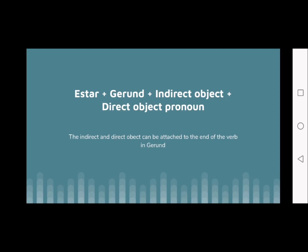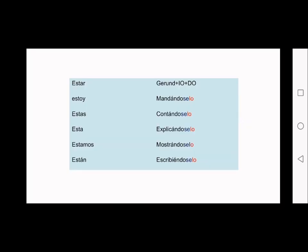Okay, another one that follows the same rule is estar plus the gerund, which is normally in the ing, indirect object, and the direct object pronoun. The indirect and direct object can be attached to the end of the word in gerund. In the first example we saw with infinitive, but also in gerunds we can just attach them. There's only one thing that changes here, which is where we would have to put accents. So you know in Spanish there are a lot of accents. That's the only thing that changes, okay?